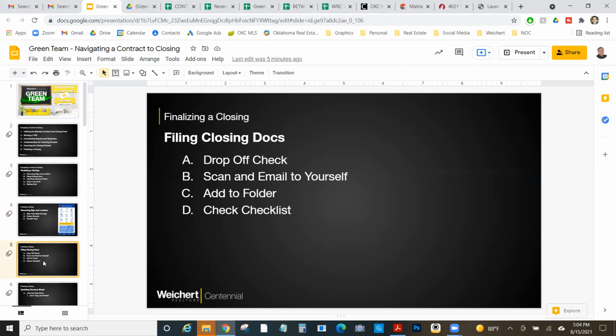So the first thing I'm going to do is drop off the check with one of our staff members, whoever's at the front desk. If no one's at the front desk, we're going to drop it off with Sherry. Then we're going to take our files back. We're going to scan them, email them to ourselves through the scanner, and then we're going to add them into our property folder. Now we need to make sure that we have all the files that we need.